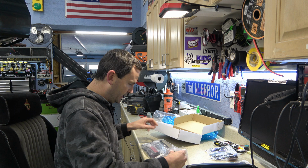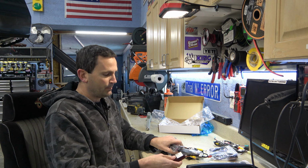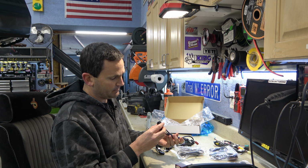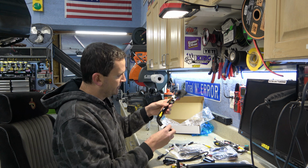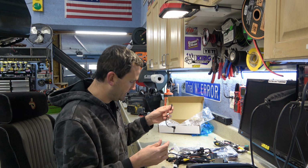This bag appears to be the additional component that you would need to retain all of those factory controls, USB and micro USB. This would appear to be the reverse camera connector. Clearly this is our main harness. There's the antenna adapter I would have been looking for. So into the radio, into the factory antenna, that's good.